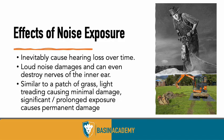These are the effects of noise exposure. We have inevitable hearing loss over time. As you get older, your hearing just starts to go. It is just a deterioration of our body. Loud noises damage and can even destroy nerves of the inner ear. Similar to a patch of grass, light treading causes minimal damage, but significant or prolonged exposure causes permanent damage to it.